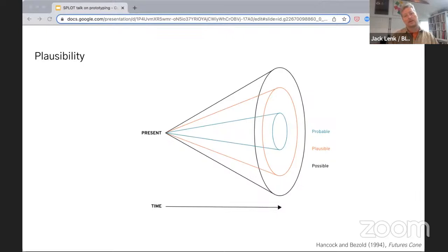And so what's important to know is that futures practice is not about predicting exactly what will happen. No one can exactly guess that. And that's not the game that we're playing. What we're playing is examining a multitude of possibilities so that we can have a conversation around the characteristics of the various possible futures and determine which ones may be preferable, what we do and don't want to happen. And that's the conversation we're trying to have.